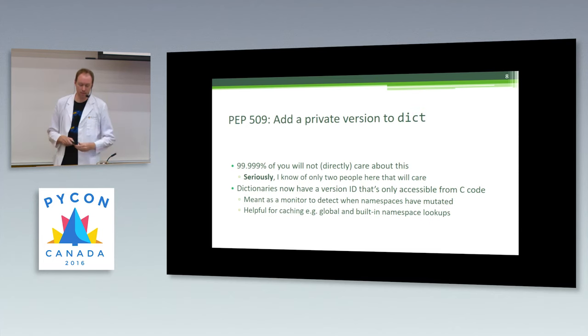PEP 509. 99.999% of you, and I think that's still being very liberal with that number, will not care about this. I think there are about two people in this room, I'm one of them, that actually care about this. But I'm trying to be thorough, so I'm going to go through this real quick. And the second person's right there.